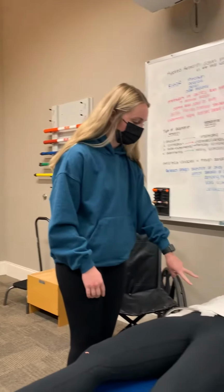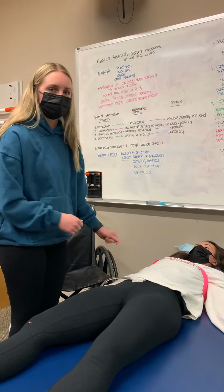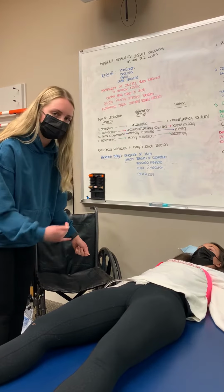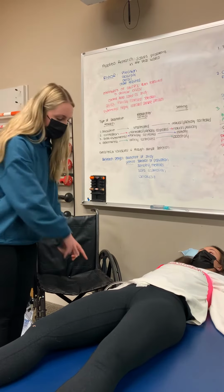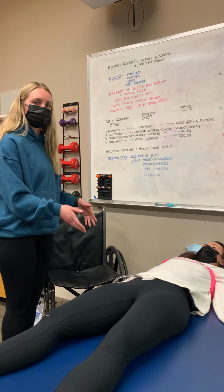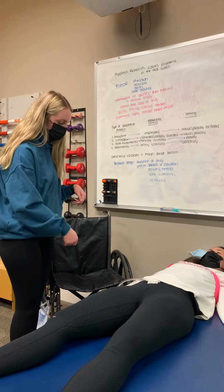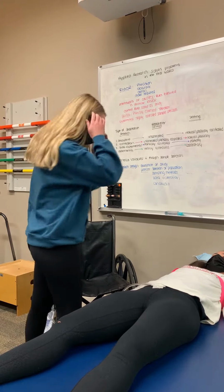She does have two different types of tubes on her. She has a chest tube and a catheter, so both of those need to be kept in certain positionings when you're moving her. The chest tube needs to be kept below her heart level, and the catheter needs to be positioned below her bladder at all times. So while we're moving, we're just gonna make sure that we're not crossing the lines, kinking the tubes, and we're not moving any of those tubes above the levels that I just described.